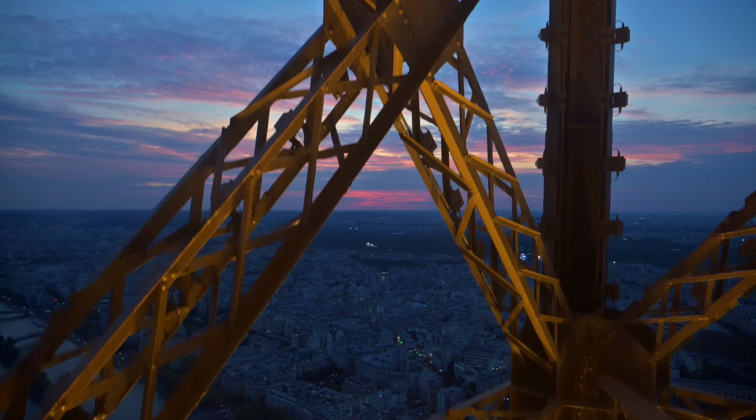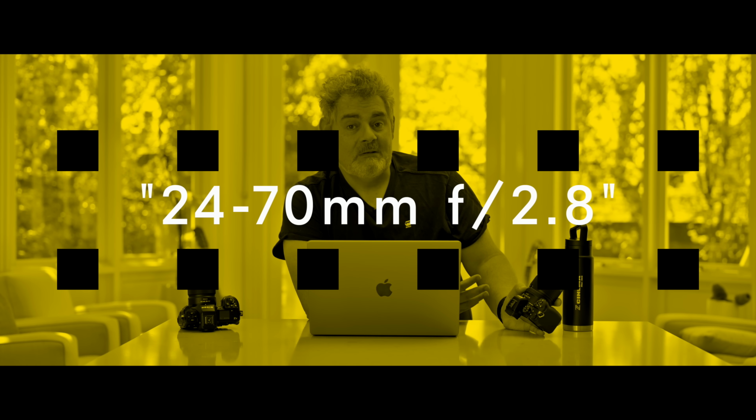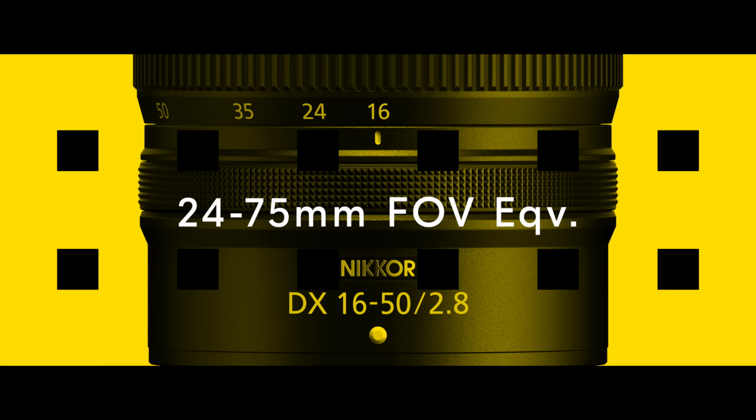Now, I've had these lenses for an extremely short amount of time. Just got back from OS, and I have to say I've used it on both the Z8 and here on the Z50. Now, the fact that this lens is a 2.8 of light gathering capability means this is effectively a 24-70 2.8 as we know it in the professional level of lenses. Of course, there are some differences when we talk about being on APS-C, but effectively you're collecting the same amount of light as you will at 2.8, and your field of view is 24-75mm. This is a great little lens, and I have to say the VR in it is very, very competent.